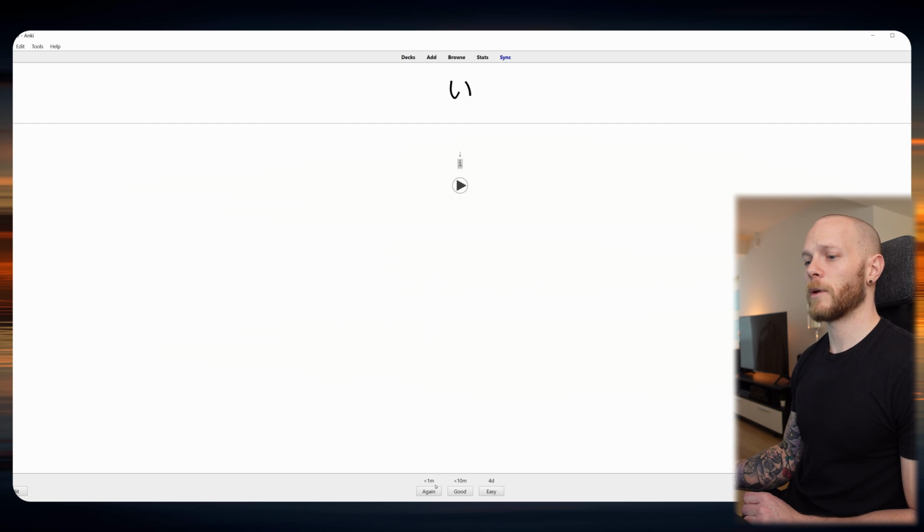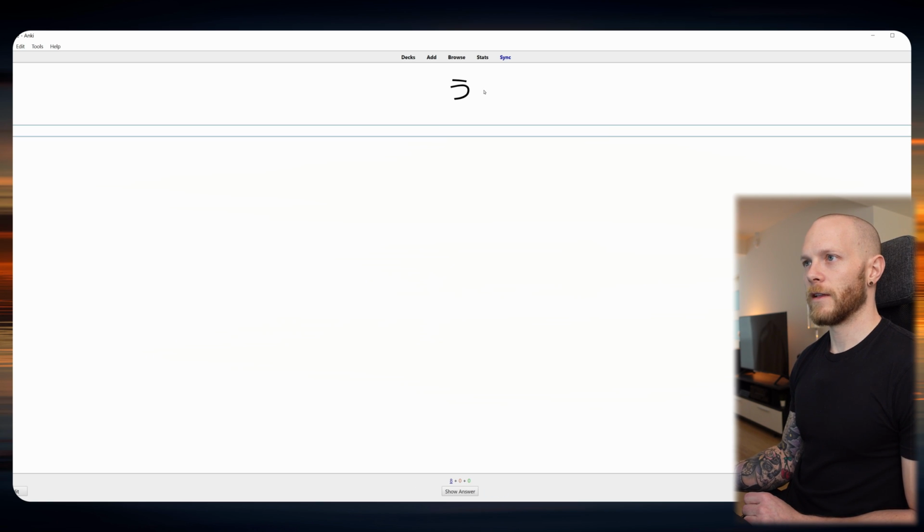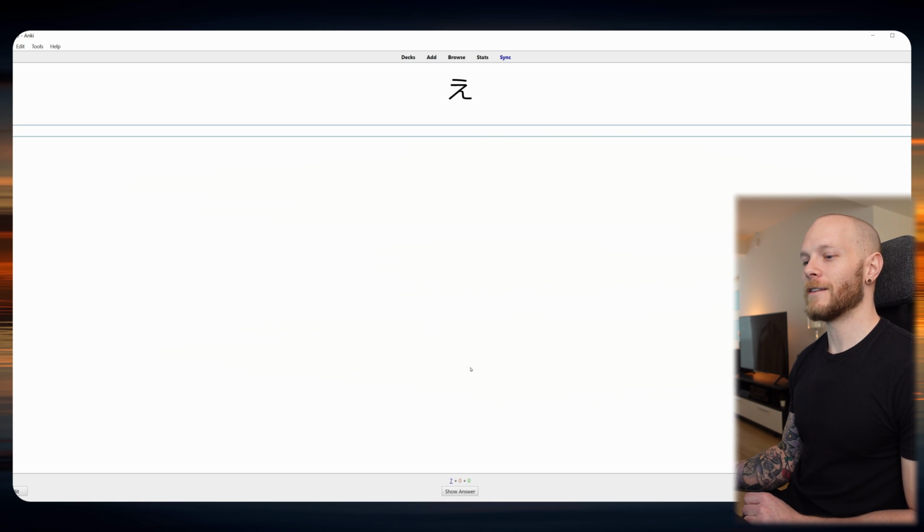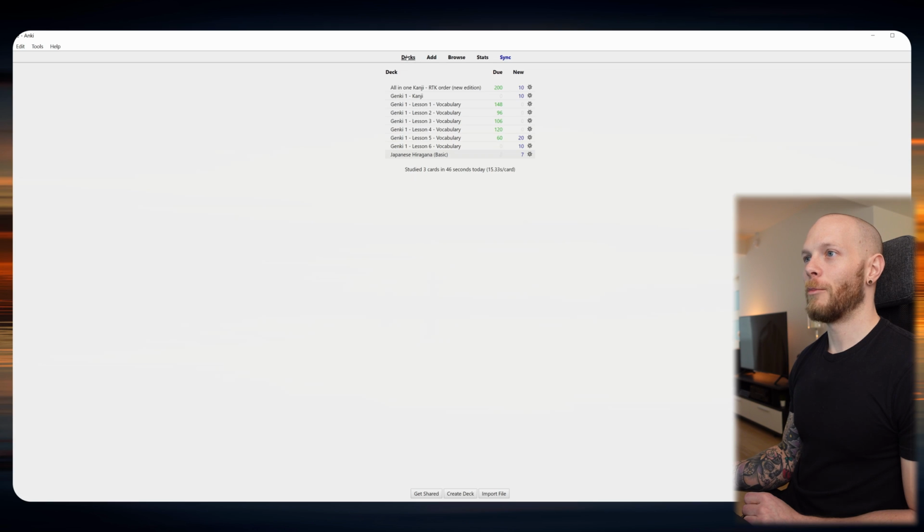So that's how the reviewing process works. You can either say again, which would be if you got it wrong, good would be like, I got it, but it took a little bit, and then easy is like, I immediately know what that is. So I guess it's just going through all the vowels, so A-E. So we'll just cruise through. Anyways, you get the idea. So that's what reviewing looks like from that perspective. So if I go back to decks, now I've reviewed 3, so now this is just down to 7.